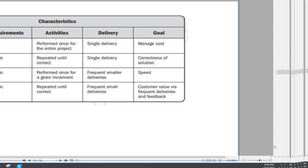So if someone says, okay, I need frequent smaller deliveries, and the scope is known, and the project duration is very short, then which type of life cycle will you select, incremental or agile? Incremental, because the project life cycle is short. That means you have to finish the work as early as possible. That means speed is your concern, not customer value or feedback. If they say the concerning factor is customer feedback or customer satisfaction, then you will move to agile. If it is said that speed is the concern, then you will go to incremental.